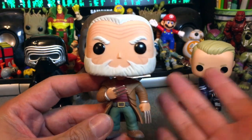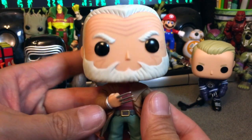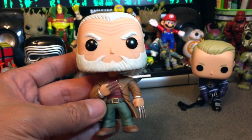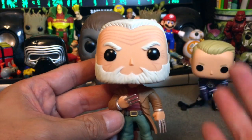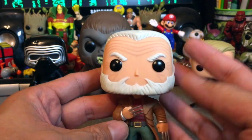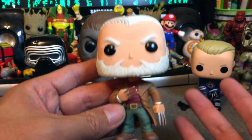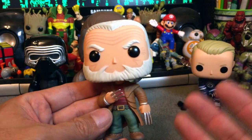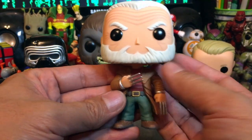Why did I pick this one up? Because Logan, Wolverine, is one of my favorite characters. And this one really reminds me of Hugh Jackman's portrayal of him in the last Wolverine movie, Logan. So he is an older gentleman in this movie, and this really captures that old man look. Old Man Logan is actually more of a character from the comics, and Logan, the movie, seems to capture the essence of that before closing the series on Wolverine.